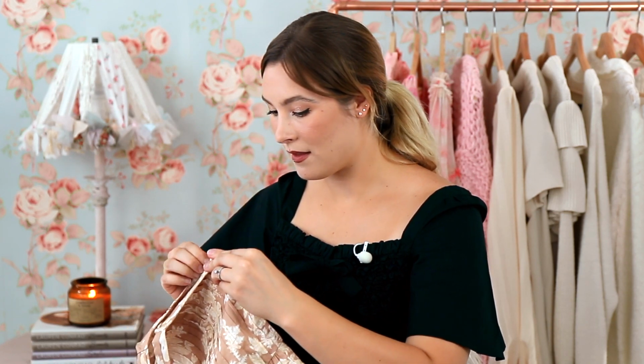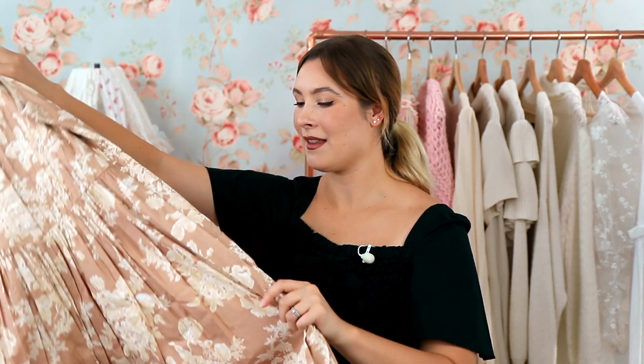Nice and easy to get into. It does have a clasp to keep it shut as well. The pattern on this is really pretty. I love this espresso foam color. I just want to say that, espresso foam.